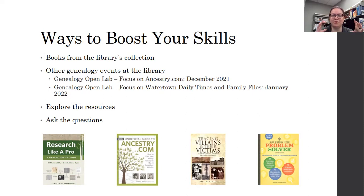I know these are both resources that are mostly in-house, with the exception of Ancestry. But if you're able to travel to the library and want to join us for these events, you are more than welcome to. There will be specific date information on our website's calendar of events. But my best advice is for you to just explore the resources and what there is to offer, and ask the questions and bug those who are the pros, because they have all the knowledge. And I find that more often than not, they're more than willing to share. You just have to ask.